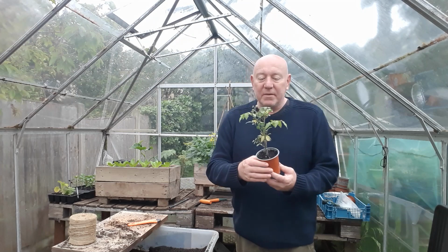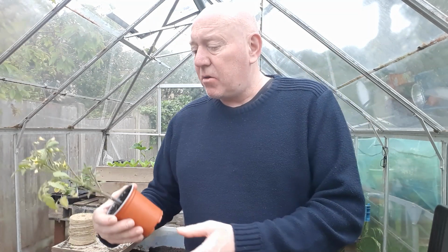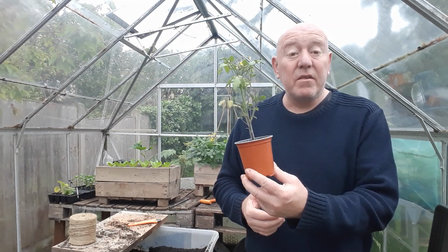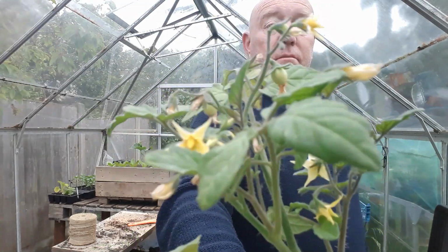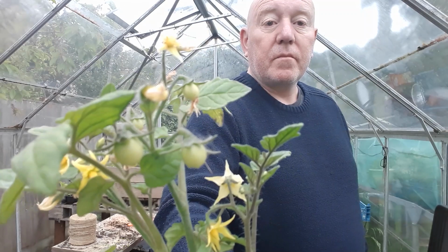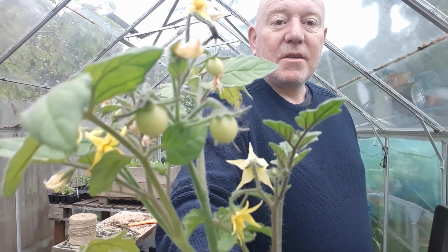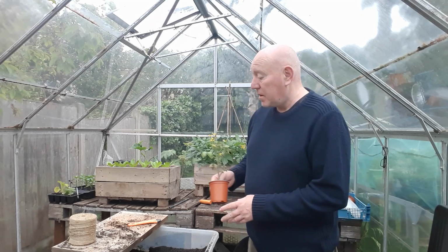It's only a tiny little plant. We should have moved it on already, but we never got round to it, so we've just left it in this little pot. And although it looks like it's not really done much or anything since last week, if you look close up, you can see it's got little tomatoes on it. Tiny little plant, but it's fruiting. So that's the positive side of things.